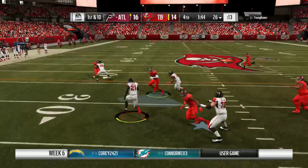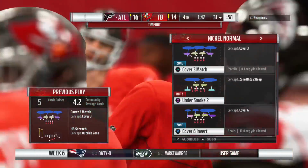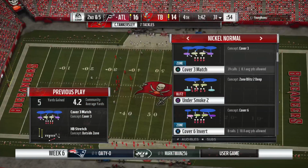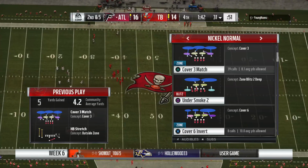A give left side to Howard. And he powers his way up past the 30. And now the Bucs deciding to take a timeout defensively, as they'll talk things over prior to this upcoming 2nd down play.